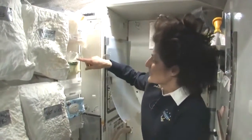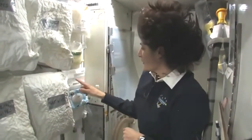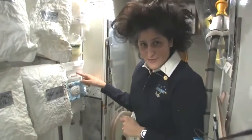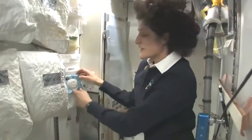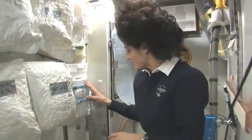We have some Russian wipes, which are a little bit coarse if you like the coarse type of toilet paper. We have some nice tissues, which are nice and soft if you like soft toilet paper. We have Huggies, just for any cleanup. You know, we were all babies once, and this sort of helps.